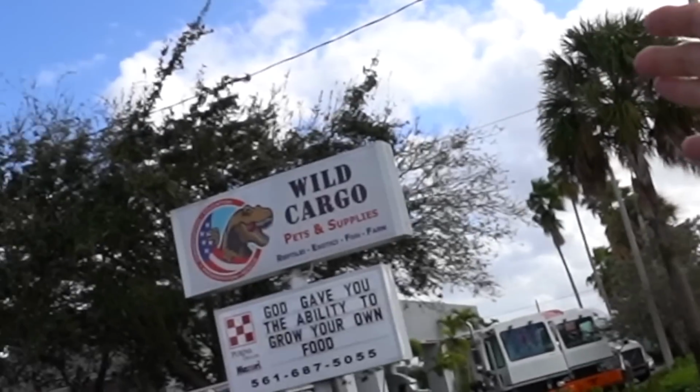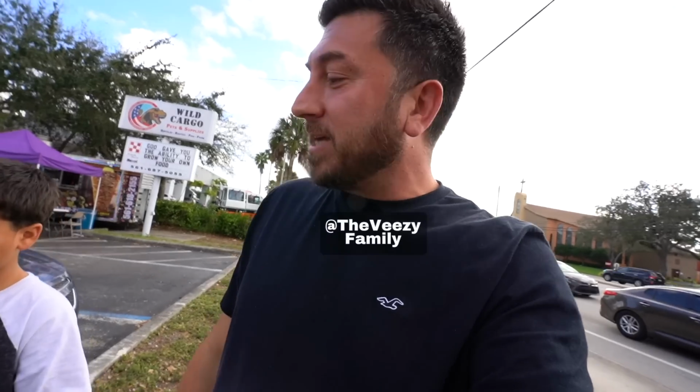Today we're doing a reptile swap. We're here at Wild Cargo Pets, and it's loud. The owner, Aaron here, gave us Godzilla, and it was kind of like a rescue until somebody wanted him. Well, he got a call that somebody wanted him, and we hoped it wouldn't happen, but he did. But because Aaron's so amazing, he said we can come here and get any snake that we want.